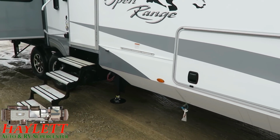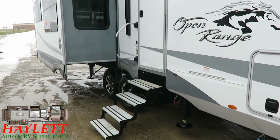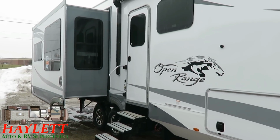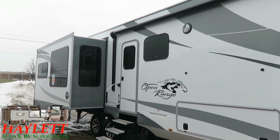Now while we're here, I want to point out those aluminum entry steps on a rainy day like today. You know what I always notice? My feet don't slip and slide around on those things. And with that anti-slam entry door, I don't have to worry about being on wet, slippery steps and having a wind gust rip my door open and knock me off those steps. You just don't have that here.